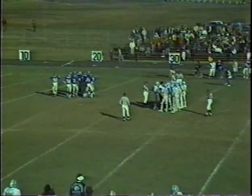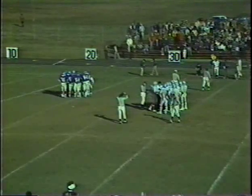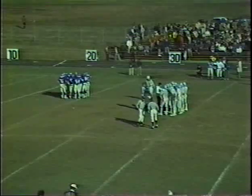With 10 minutes and 50 seconds to go in the first quarter, Chanley went 55 yards for Madison and made it 6-0 after they missed the extra point. Then with 3:50 in the first quarter, Merriman takes a 59-yard screen pass and scores for the Big Blue. And they put the extra point through, and it's 7-6.